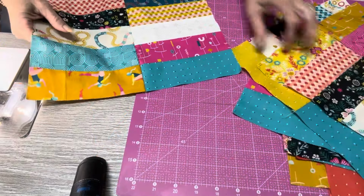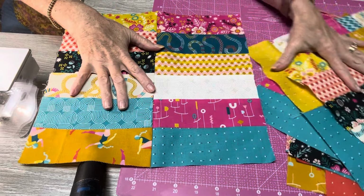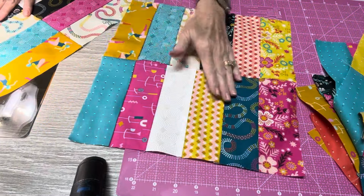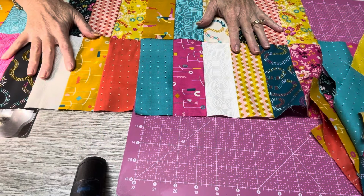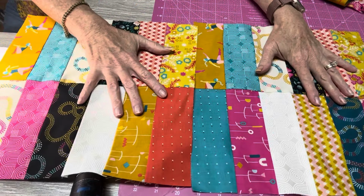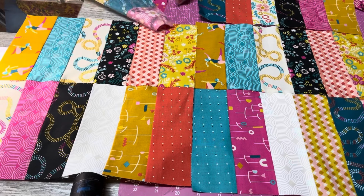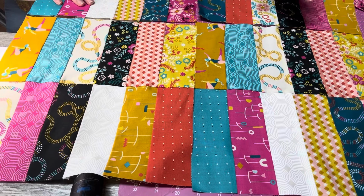We now have all of our units like this. What we're going to do now is put 4 of these together. So we're going to pick any 2 units, and I'm going to sew them where my stripes are going like this, and do the same thing here. So I've got 2, let me get these out of the way. I've got 1 here and 1 here. Then I'm going to pick another one, and I'm going to put it here. Then I'm going to pick another one, and I'm going to put it here. So that now will be my 1 block.